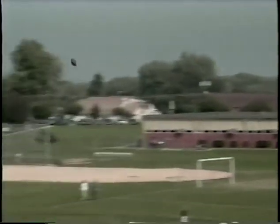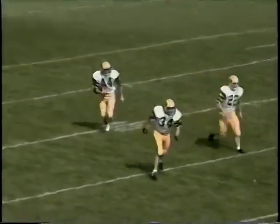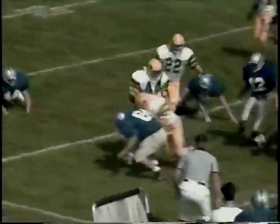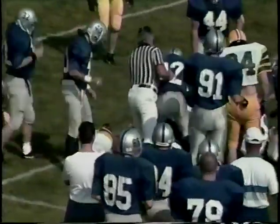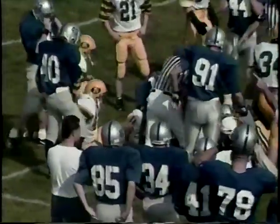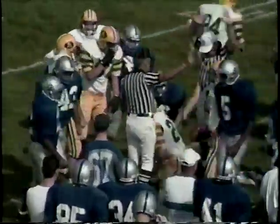Pearson's kick is deep. Back to receive it, and nearly muffing the catch was Ed Guida. He's got the football across the 20-yard line and will be hit hard at the 25. He fumbled the ball. Let's see if they give it right back to Audubon. They do. And so the Green Wave gets set to start offensively.